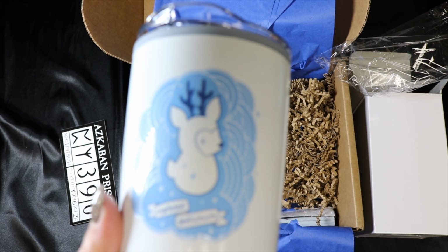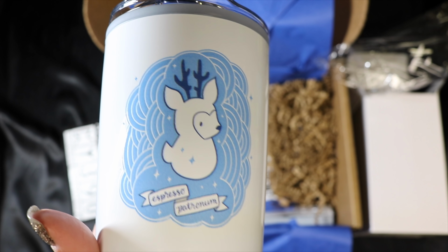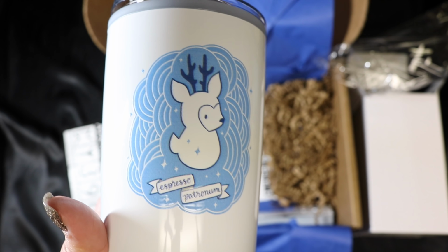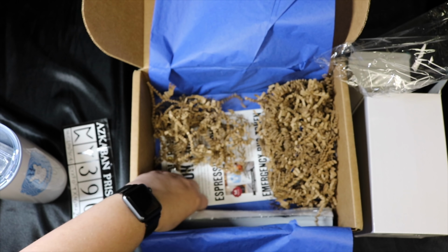And if I know Accio Box, I know this was created by someone who maybe has an Etsy shop or something. So we'll be able to see that when we get to their little cheat sheet of the products. But that is super, super cute. I love that. Okay, good start. Okay, so we've got some worms.